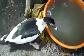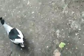So I can see the ducks around also. How do you keep these ducks? These ducks, yes. They are good for security.